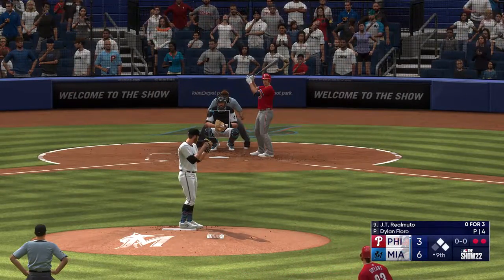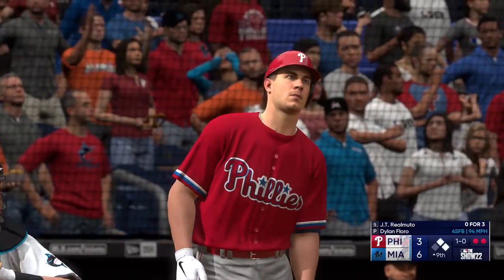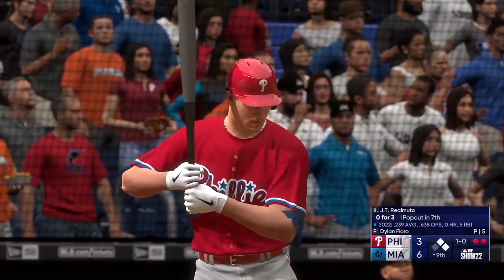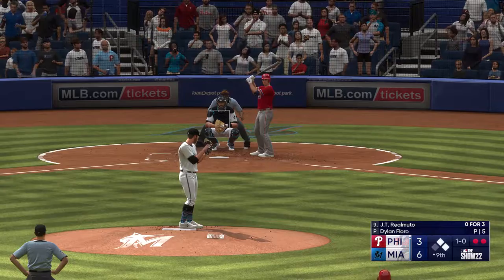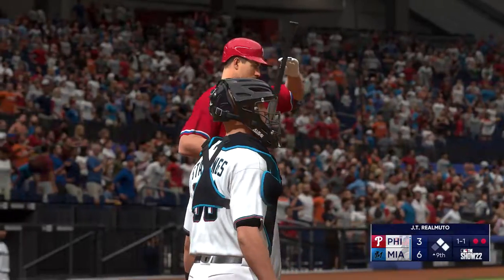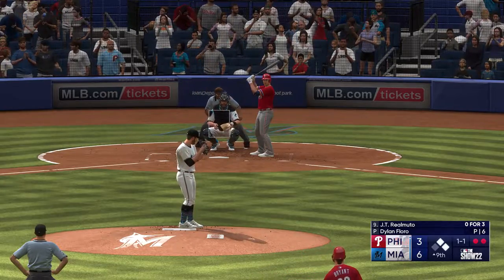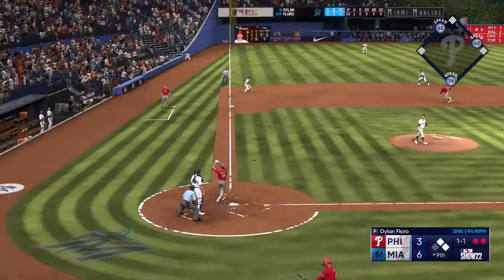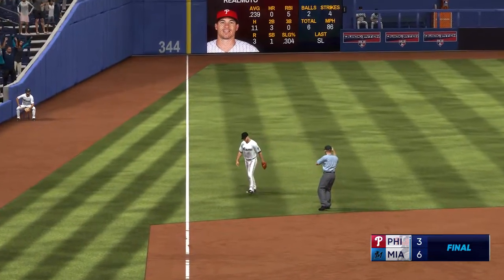JT Realmuto getting ready to hit. Known for his rocket arm behind the plate. And the first pitch misses for ball one. Bryant on second. Hoskins at first. Two out of the inning. Right-handed reliever. This one popped up. And he's got it. Ball game.